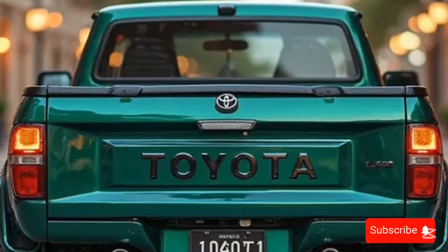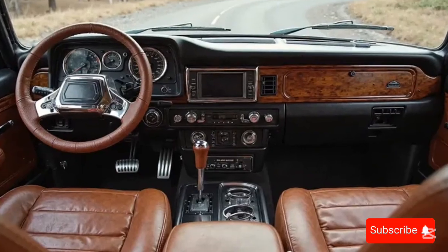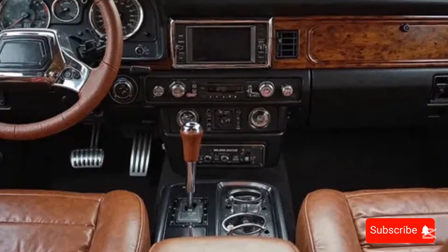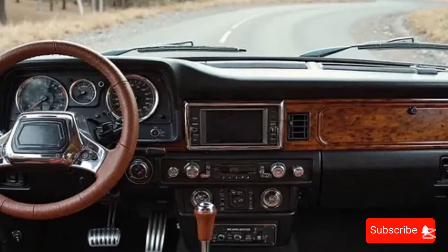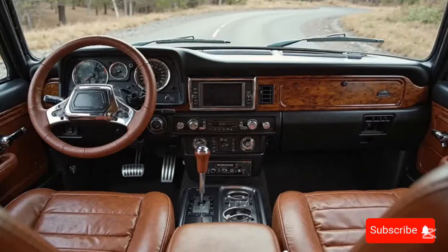So who is the 1960 Toyota Land Cruiser FJ40? It's for the explorer who wants to own a piece of off-road history. It's for the purist who loves mechanical simplicity over digital complexity. And it's for anyone who respects a machine that earned its place through hard work, not marketing hype.